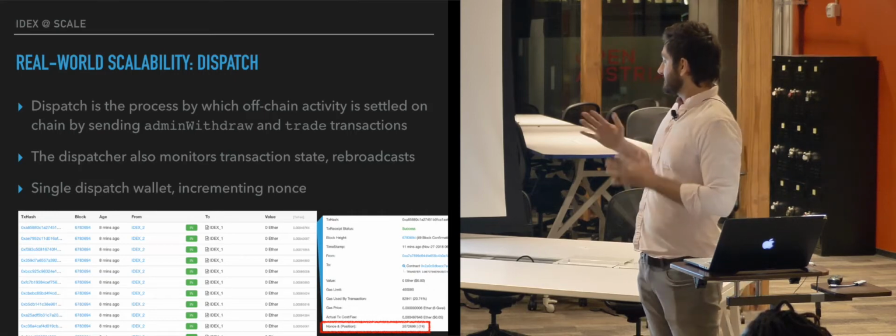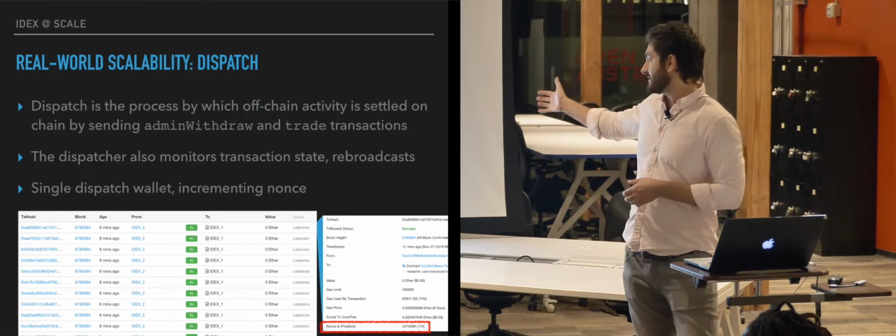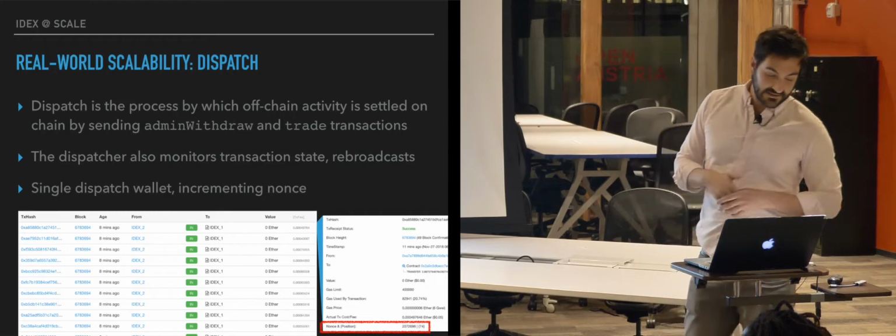And I don't know if you guys have dug too much into this, but the nonce is a protocol level thing. So if you click into any of these, it'll show you what nonce we're talking about here. It's a protocol level mechanism that allows us to synchronize this.